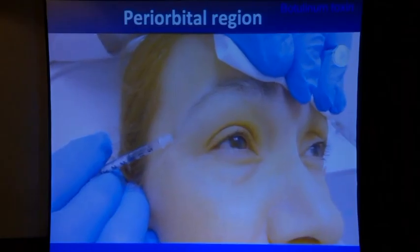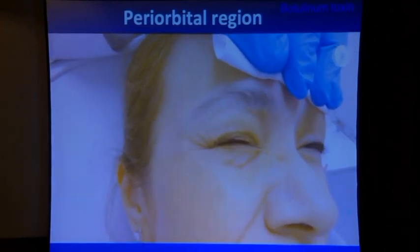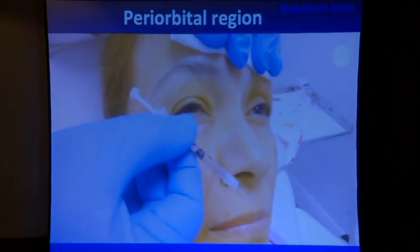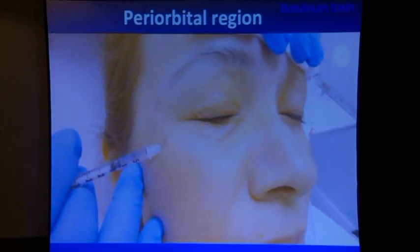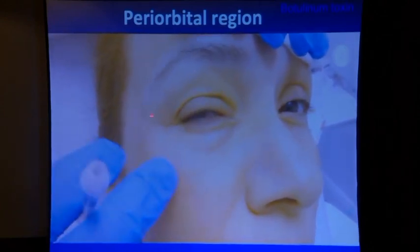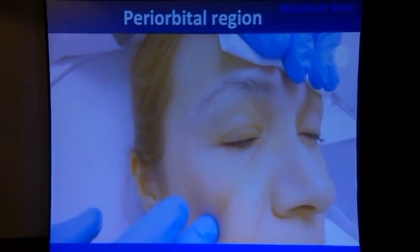Here I'm putting around 5 units because I want this lateral edge, which is the connection between the crease of the nose and the lateral canthus. In this area here, this pointer is going dead, but I want to be able to lift that to get that lateral eyebrow to go up, and that takes away the heaviness of the lateral eyelid. Here you can do massage without any trouble.